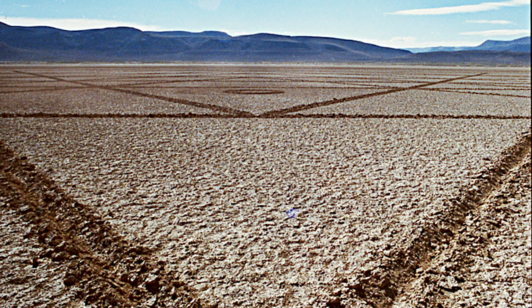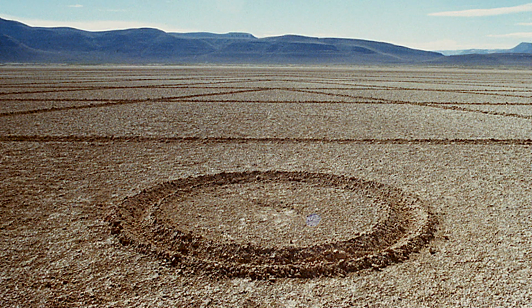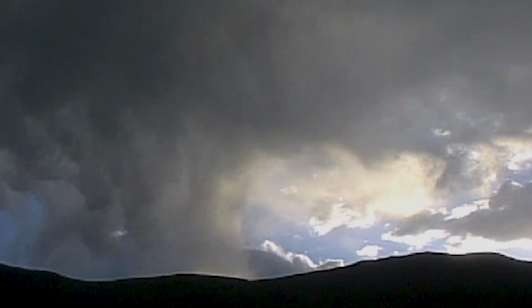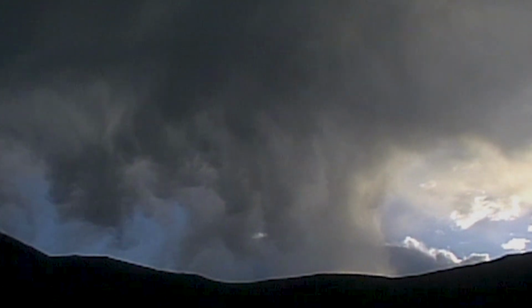On the 10th day, the Sri Yantra was finally complete. The crew gathered in the center circle, the Bindu of the Sri Yantra, and meditated to celebrate their accomplishment. As the crew approached their camp, which was about 3/4 of a mile from the center of the design, they were met with an unusual cooling breeze.